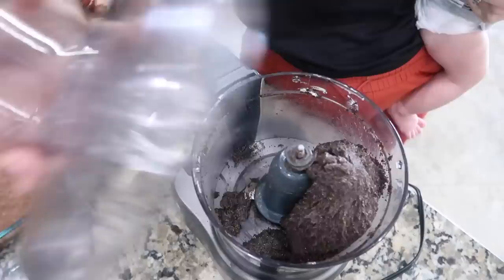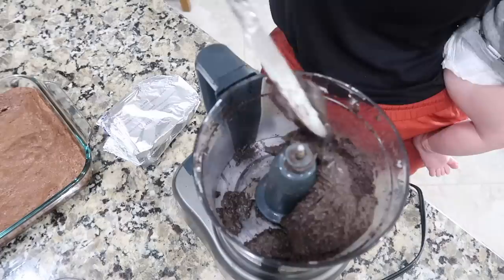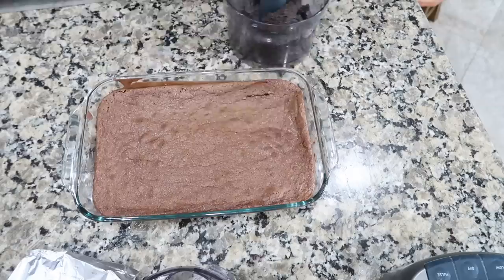Okay, that's looking great, nice, and smooth. Is it supposed to be smooth or crumbly? Well, it's definitely not crumbly, so there we are. I'm pretty sure it's supposed to be smooth.